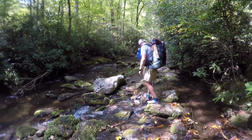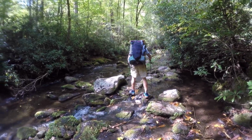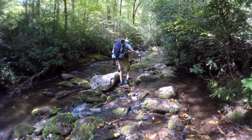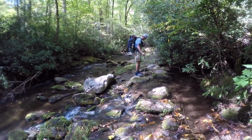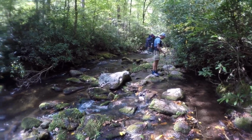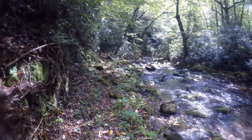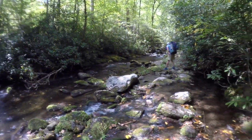Guys, this Deep Creek Trail, it's pretty treacherous going to campsite 53. The trail right now is technically the creek, and I don't know if you saw just a moment ago, we were kind of going on the side. It's definitely an ankle roller or even an ankle breaker, so you got to be careful.